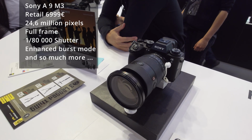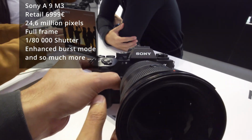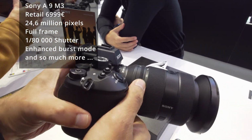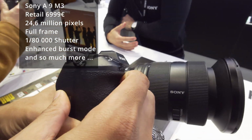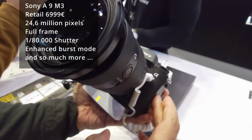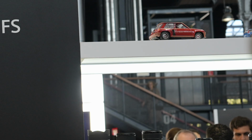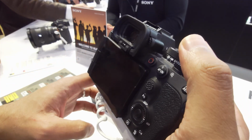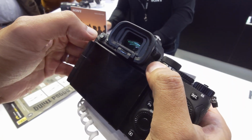On the Sony stand, there were 2 cameras that I was interested in, the Alpha 9 Mark III and the Alpha 7 C2. So the 9 Mark III, top of the line camera, given the price, almost 7,000 euros. Professional grade, no question. Great, excellent build, a lot of ergonomic features. And as you can see on the pictures, this was a zoom in on the picture that I just took. This was burst mode. The burst mode has been substantially enhanced in this model.